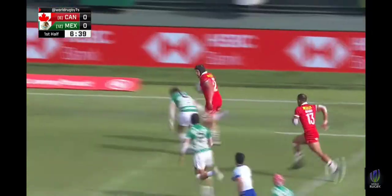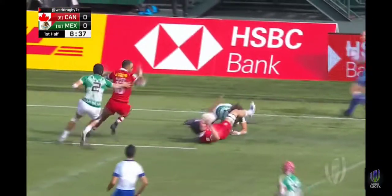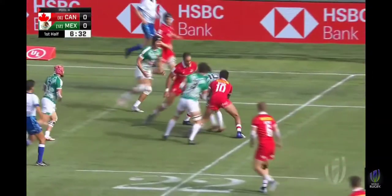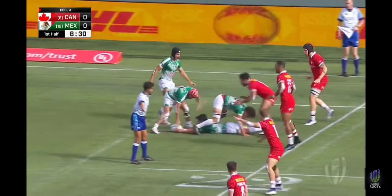So Teal gets it back. He's looking for the corner, but he's not going to get there. Fantastic tackle from the Mexican defender. An advantage to Mexico. They've now got possession. They're going to try and quiet this crowd.